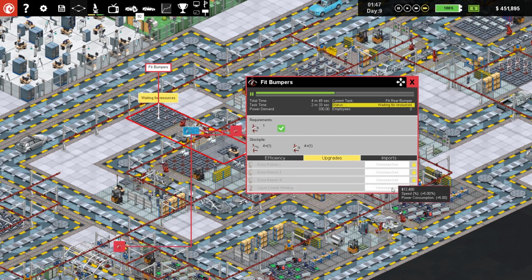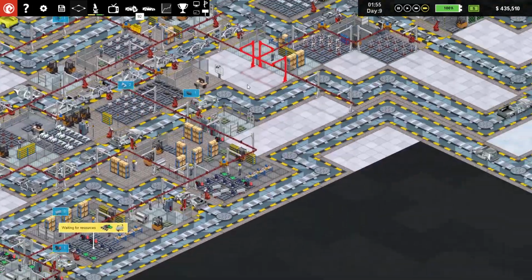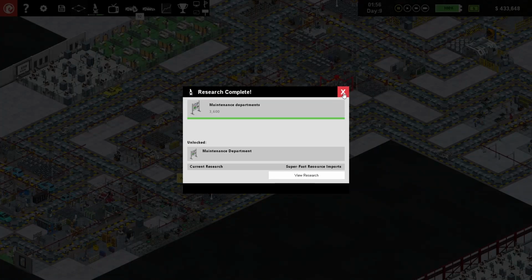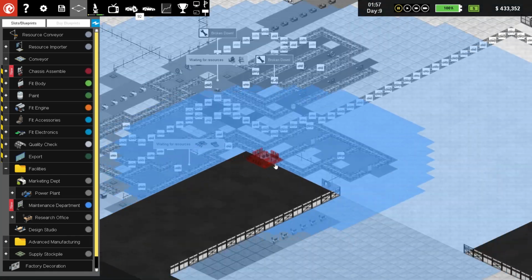What is liquid cooled welding? Sounds pretty dope, to be honest, but I don't think it's really going to help. Right, maintenance departments. Let's get a maintenance department into the fray.